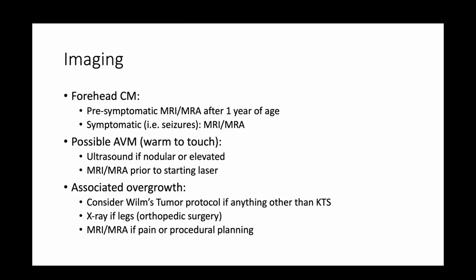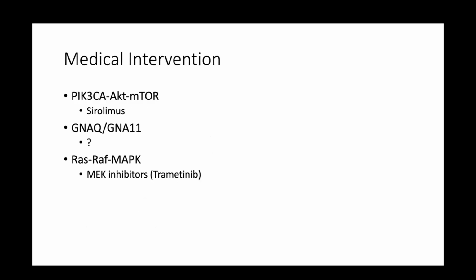Imaging. So yeah, I'm sure you had somebody talk to you about imaging already. And that's for your Sturge-Weber imaging. However, the second bullet point is maybe you're worried it's actually an arteriovenous malformation. Usually you start with an ultrasound. If it shows evidence of fast flow, then you might want to do an MRI. And then the laser stuff, you might want to delay that. And then some more overgrowth type protocols there.